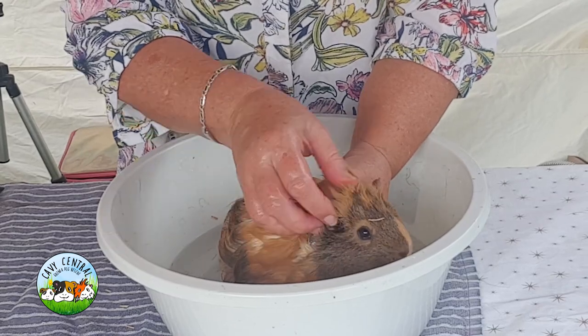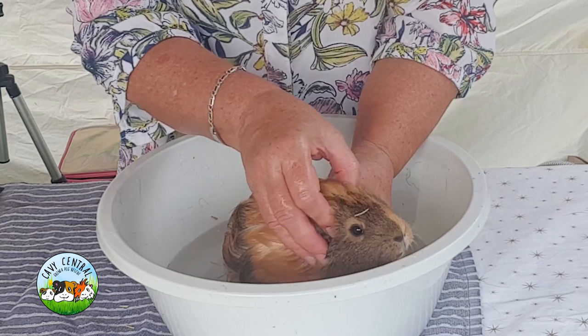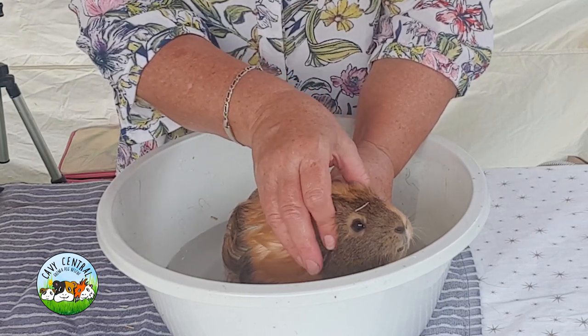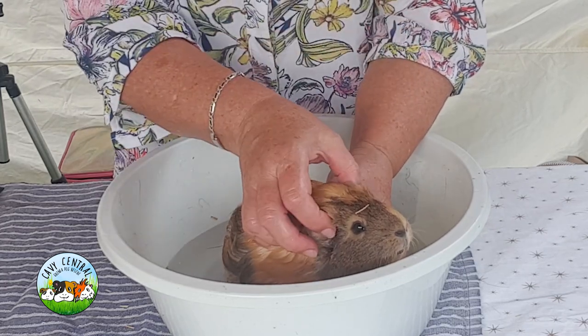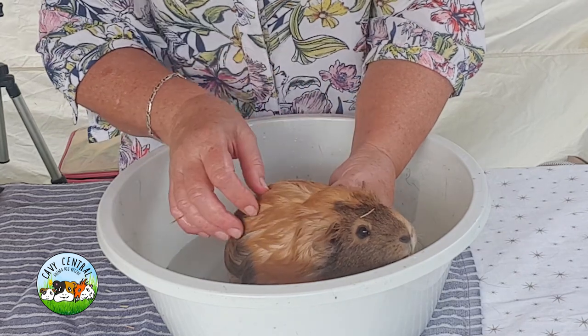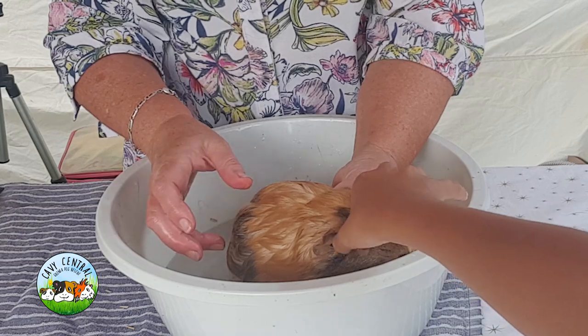They don't mind it. It's more just being really quiet and calm while you do it. Her ears really need doing, so I can feel that. Do you want to feel her ears before? Just come around this way. And feel her ears across like this. See? Try that. Can you feel them? Sort of feel bristly.